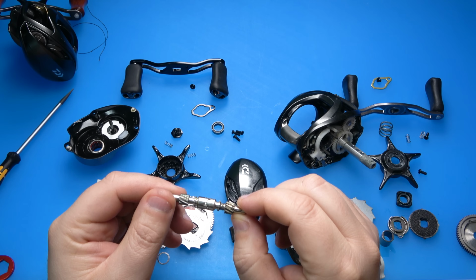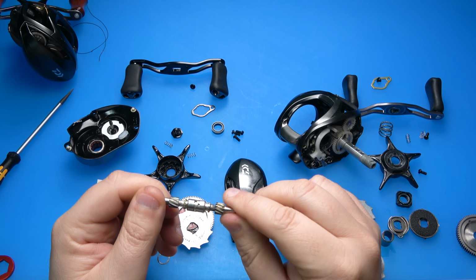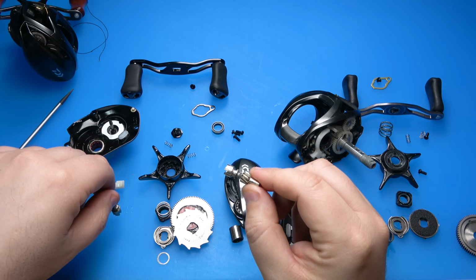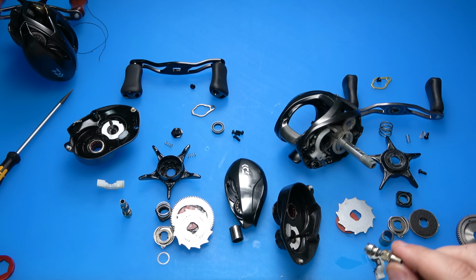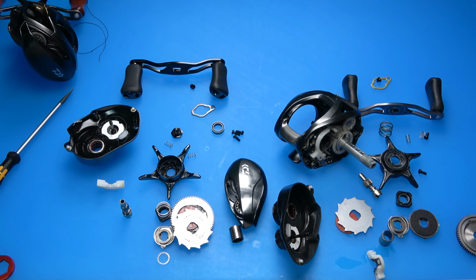It is exactly the same. Everything about it besides maybe an extra tooth on the pinion. Maybe not even. I don't know. I would assume there would be, to match everything about it. You guys that are still here, you're just reveling in my misery at this point in the video.